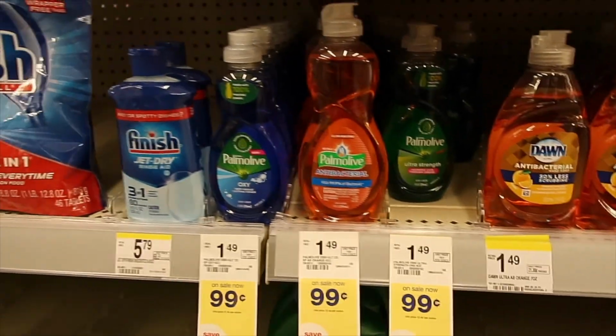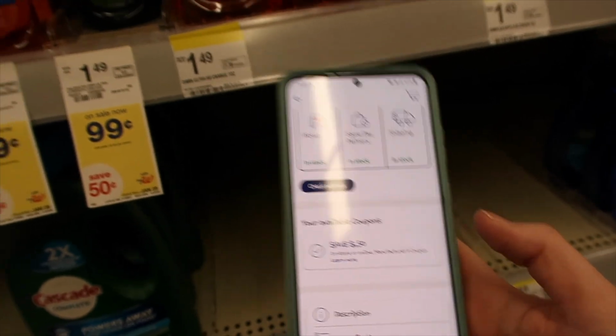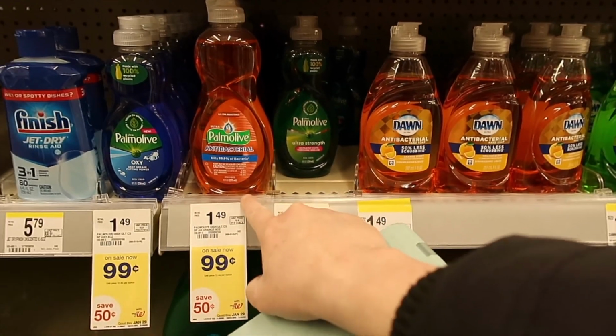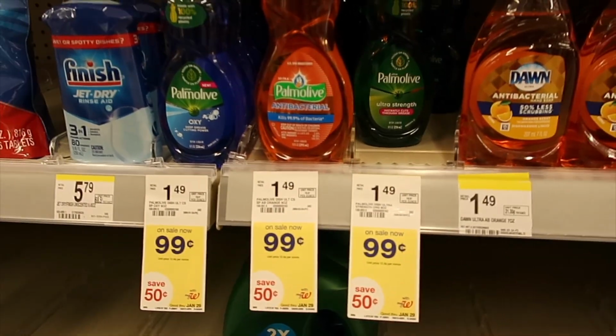The Palmolive dish soap is on sale for 99 cents this week. We do have a 50-cent off digital coupon that you can use. You'll just get this for 49 cents. Now some of the stores have a 10 ounces and some have an 8 ounces. So make sure if you can get the bigger bottles, go for it.